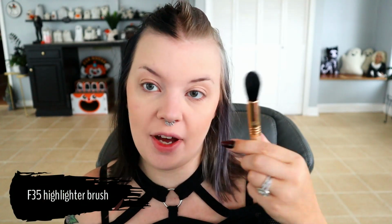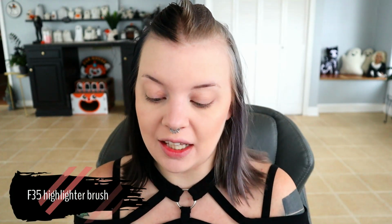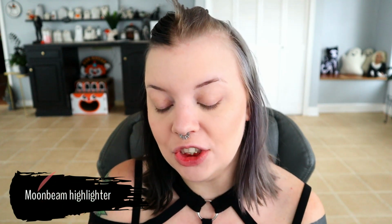For highlight, I'm going to use the Sigma F35 tapered highlighter brush. I like this for big diffused looks, and the highlighter I'm going to be using is a Moonbeam because it's kind of like a white with a goldy shift. And because I'm going to do a warm eye look, I feel like the gold just matches perfectly.